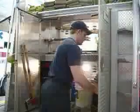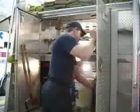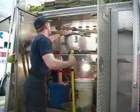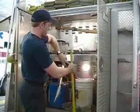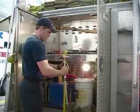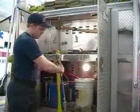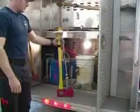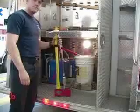The residents also learn how to use the tools of the trade. This axe and this halligan are the two main tools that we take in to every fire, called our irons. You can basically do everything you want to inside a fire with these two tools.